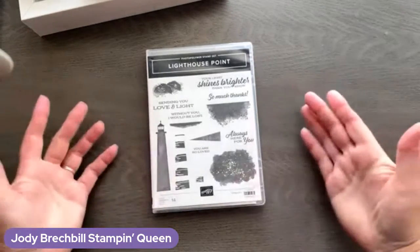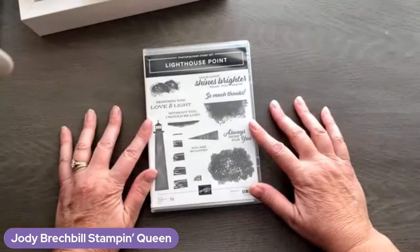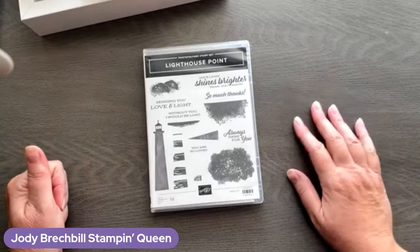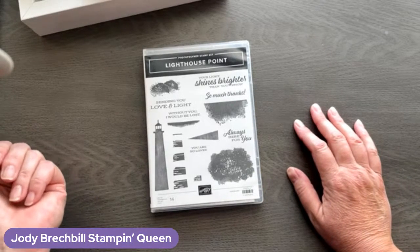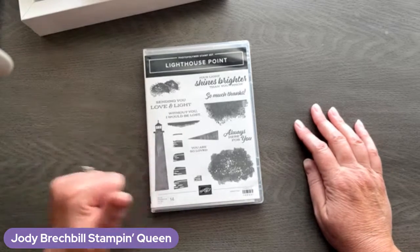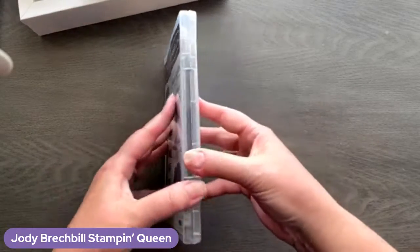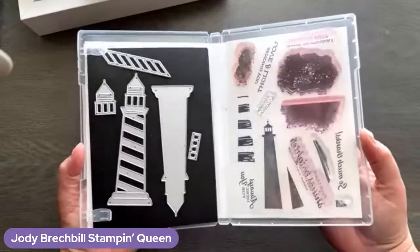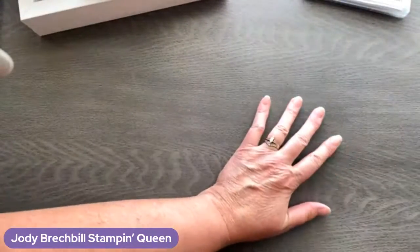But I hadn't really given it much love. And, you know, let's be honest, how many Lighthouse stamps do we have? I think I have 3. This would be my 3rd one. So I kind of was like, do I need more Lighthouse stamps? And what's the answer, friends? Yes, I do. I need more Lighthouse stamps. I love the sentiments and I love that big old mama right there, that build a lighthouse. And we're going to build a lighthouse today with that. So let's get crack-a-lackin' in here.